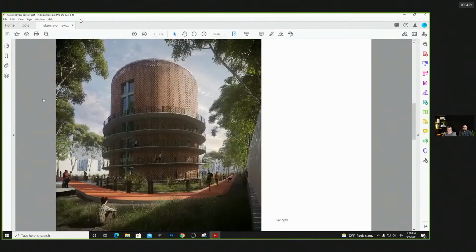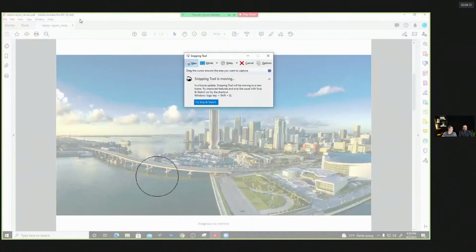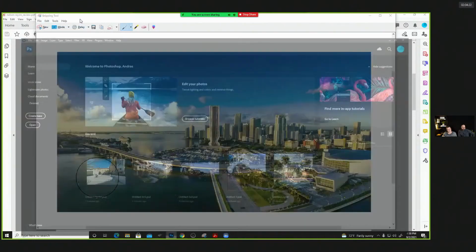Maybe a quick fix for this one. Just desaturation, please. Please desaturate it. You can change it with vibrance, whatever. Okay, you get the idea.